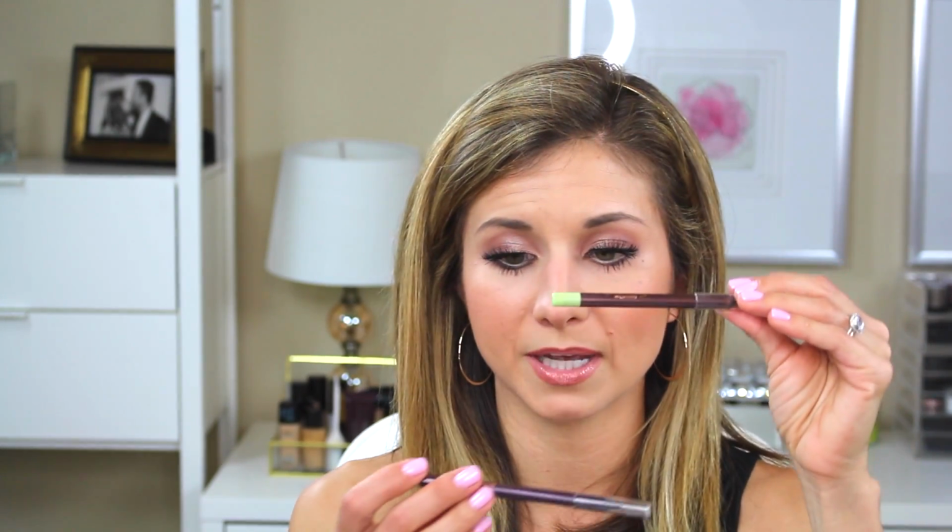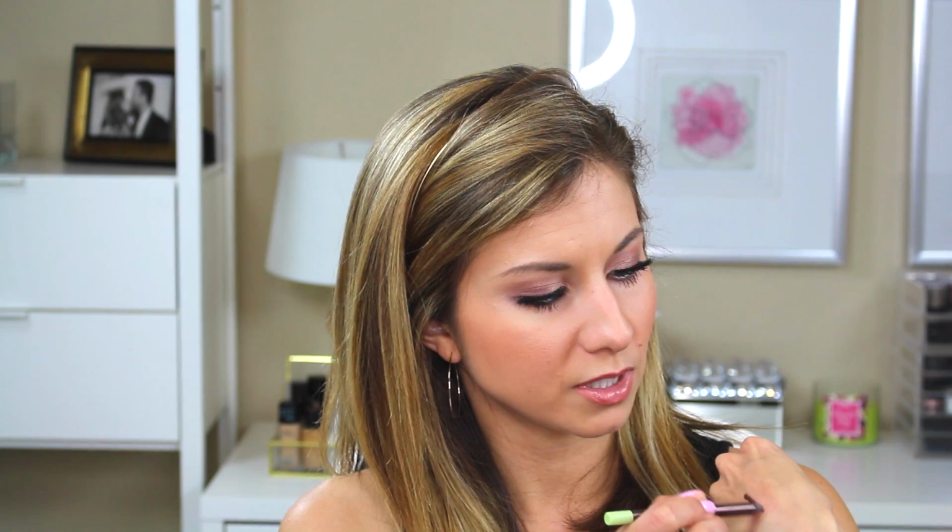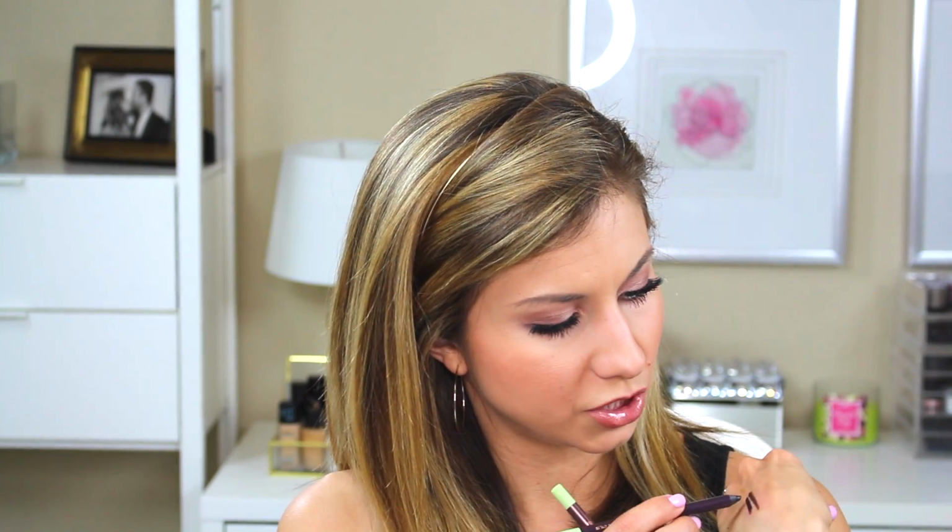It's by Pixi and it's the Endless Silky Eye Pencil by Pixi, and I have two shades. I have the shade Copper Glow, which is a really pretty shimmery brown shade. It's not super dark. I mean, it's dark enough for me, but it's not a dark, dark brown. And then I have this shade, what is this? This is called Deep Plum. And this is more of a really dark, dark purple shade.